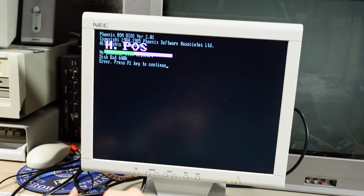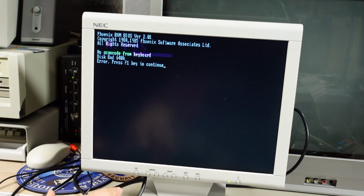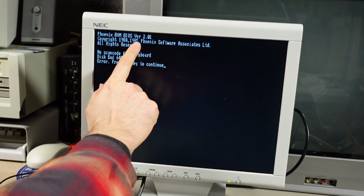Yeah, the worst thing about this adapter is when you first turn it on, it's never centered. And then the other thing is it doesn't save any of the settings. So if I power cycle it, the picture is going to be all messed up again. Anyhow, here we go. Phoenix BIOS, 1984-85.